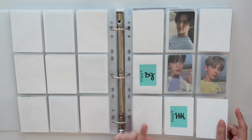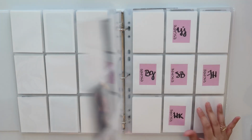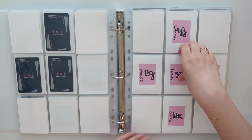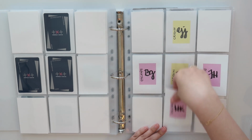Alright, so now I just need Bombgu and Huening for this set. And yeah, it doesn't look too bad. Now I need to do this one. We have Subin, and I know we have Yeonjun, and we have Huening.